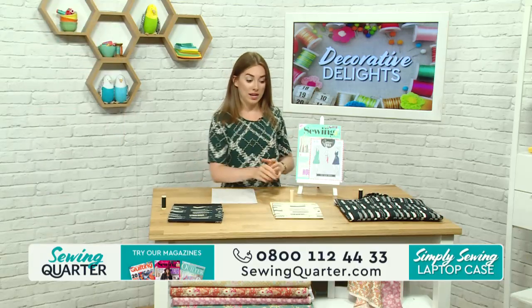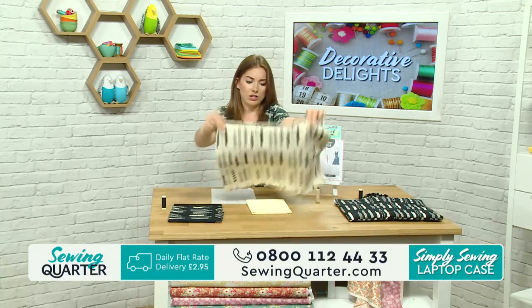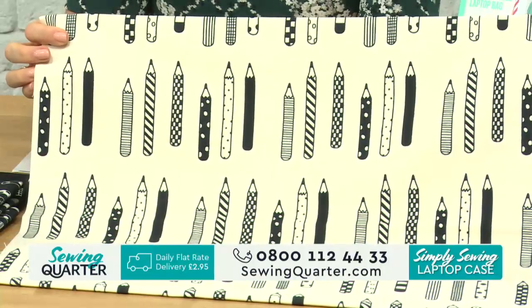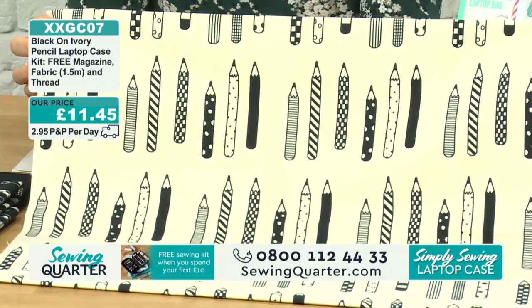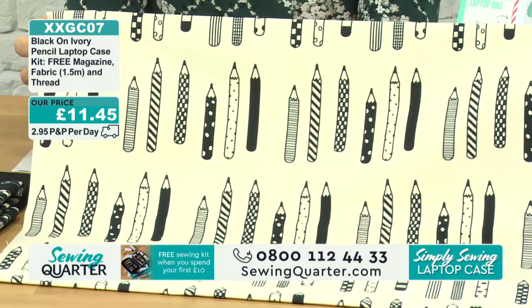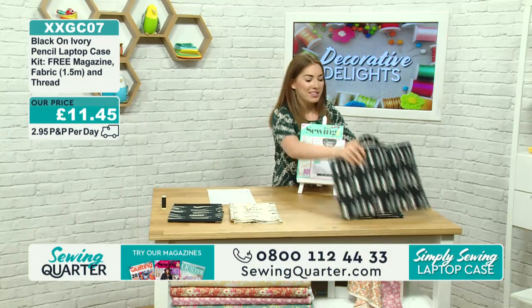There's also a cream colourway. So they've got the pencils fabric in cream. This is lovely. Let me just show you that. So you get half a metre of your pencils on cream, and then you also get a metre of a solid cream fabric that you could use for the lining. So this is black on ivory, XXGC07. Again, everything you're getting for that price, £11.45. This is going to be popular this morning because this is fantastic value. You're getting that magazine completely free within your bundle, as well as all of your fabric and your thread. Because it's our sister magazine, we can do that for you this morning.